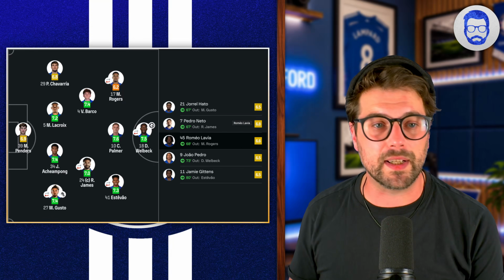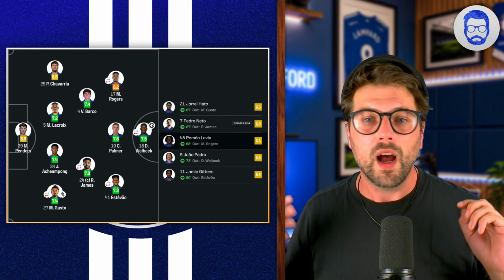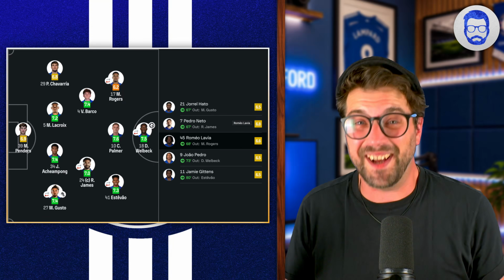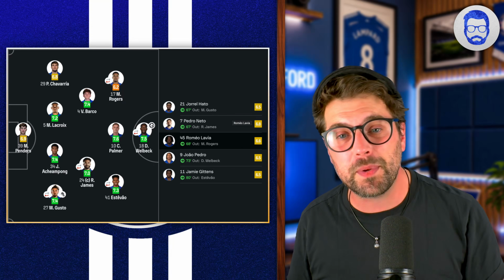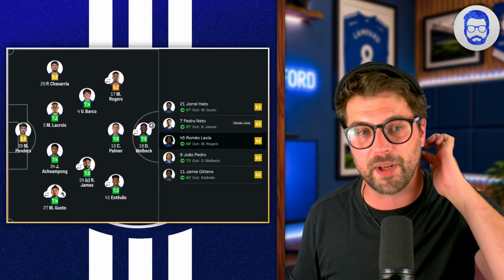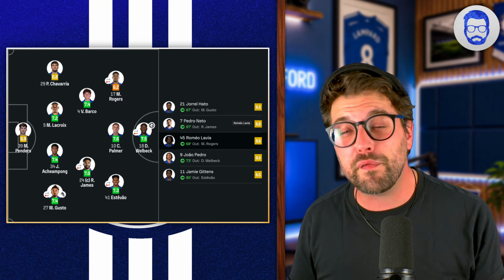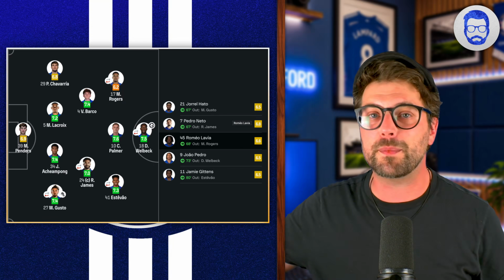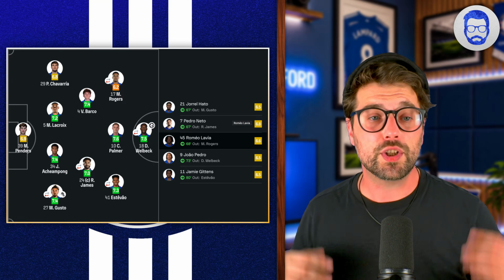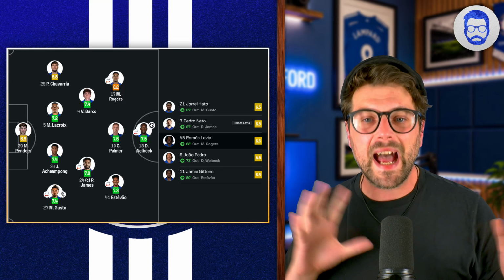He just looks like levels above, and I was sad to see Trevor Chalobah go. Of course I was, but I've already forgotten about Disasi and Benoit Badiashile and Tosin, and Chalobah to a lesser extent, because I did like Chalobah. But seeing Maxence Lacroix, he's shouting, he's being aggressive, his recovery pace is absolutely phenomenal. He gets involved in attacks. He did it again today where he found himself on the right and tried to get a cross in. So he's got a lot to his game, and he's so comfortable as that central centre-back.